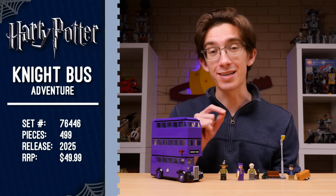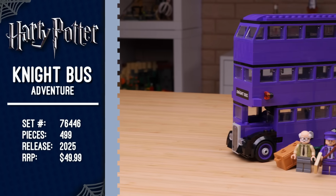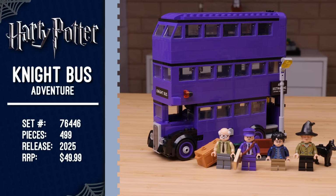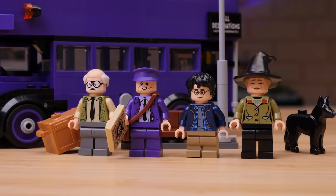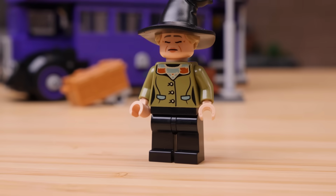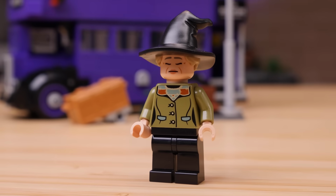This set just released in March of this year, and like the night buses that came before it, this one features a bit of a brutal price increase from $40 to $50. But along with that does come a lot more pieces. By piece count, this is definitely the largest night bus to date, with 499 pieces, and LEGO has also thrown in an extra minifigure, just a witch civilian riding along on the bus. That is a pretty nice addition.